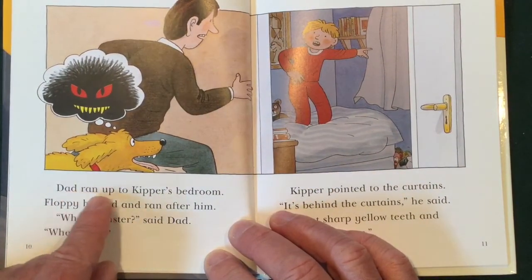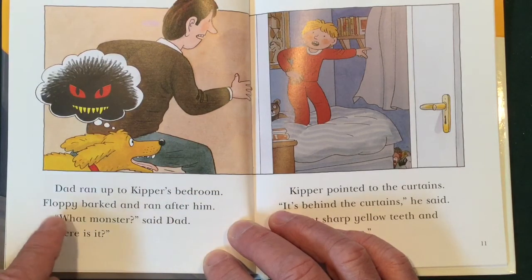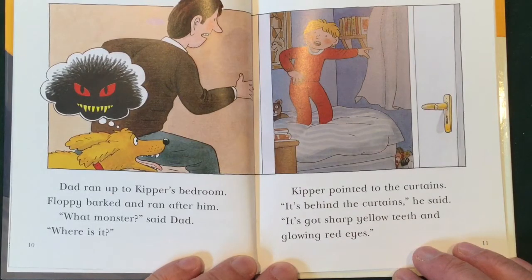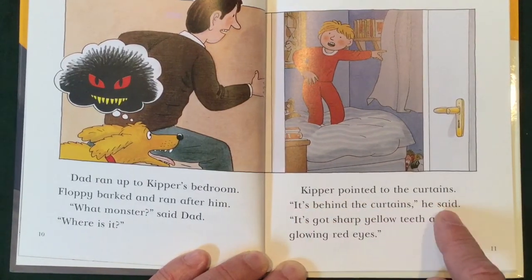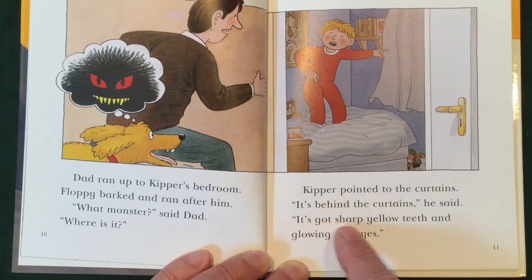Dad ran up to Kipper's bedroom. Floppy barked and ran after him. "What monster?" said Dad. "Where is it?" Kipper pointed to the curtains. "It's behind the curtains," he said. "It's got sharp yellow teeth and glowing red eyes."